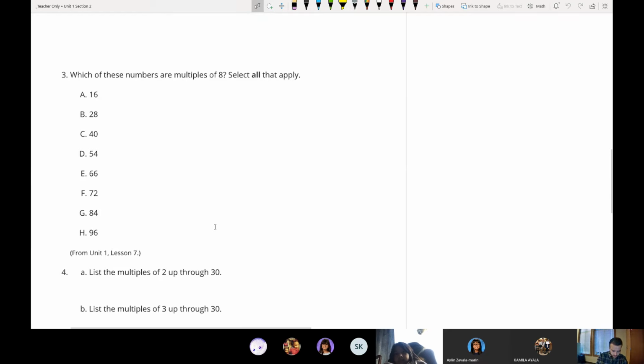16. Okay, yeah, 16 is one of them. Would you mind helping me list the multiples of 8 up to 100? Because it looks like we go up to 96, so we need to at least try to get to 100. Okay, so we're starting at 8. 16. Yeah, 16.